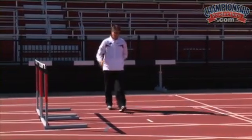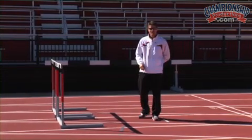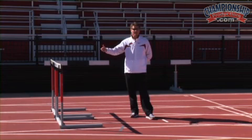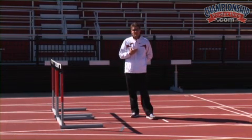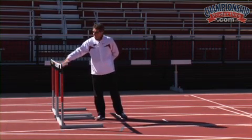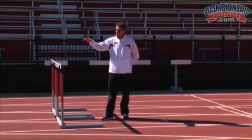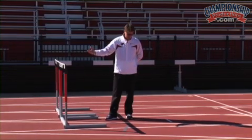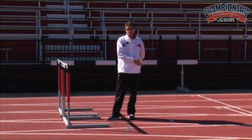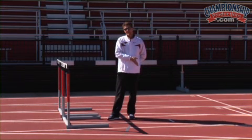Okay, now as you can see, both of those guys were inside this mark. Now what I generally would do is have a video camera and videotape this. I would slow-mo it back to myself and try to determine if they're actually coming down over the hurdle. Now I know these guys are pretty good hurdlers. I know for the most part they do that every single time they hurdle. So the tape mark is again just a reference. You have to move it according to each athlete.